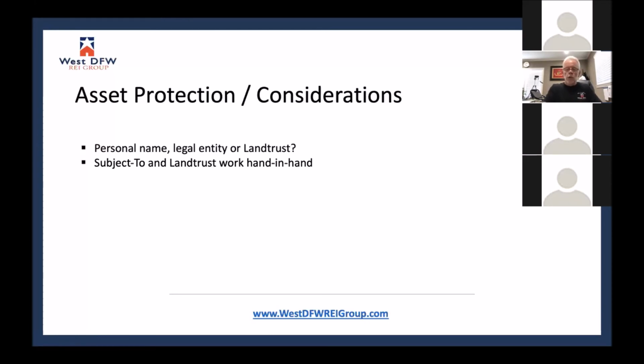Subject-to and land trust work hand in hand, and you'll see that the more you get into this business and study these areas, they really do. It's a good strategy. Land trust can be used on your fix and flips. It can be on your buy and holds. Highly recommend it when you get to that point. Again, you don't have to know it today.